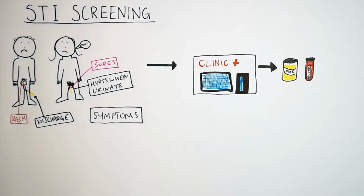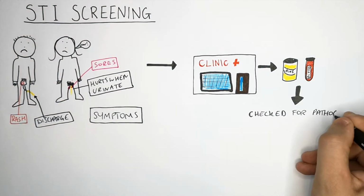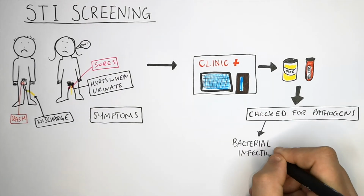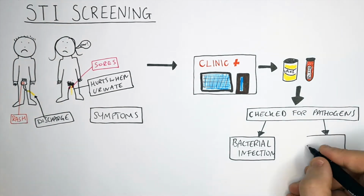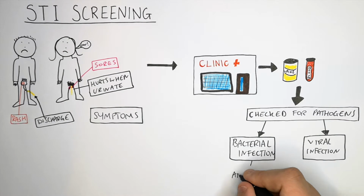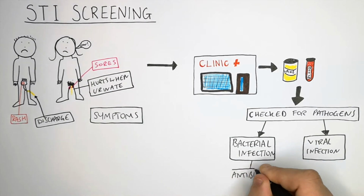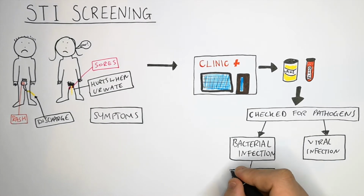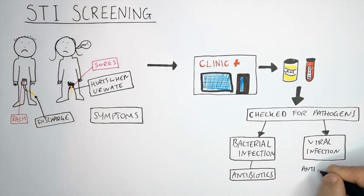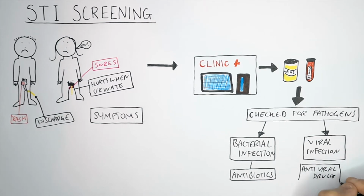They will take a urine sample and sometimes a blood sample. The urine and the blood sample will then be sent away to a laboratory where it will be checked for pathogens. They're going to be checking for bacterial infections like gonorrhea or chlamydia, or viral infections such as HIV. And if you have a bacterial infection, you'll then be given antibiotics, which will be used to kill the bacteria that cause your infection. And if you have a viral infection, you'll be given antiviral drugs that will be used to destroy the virus.